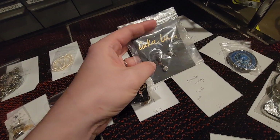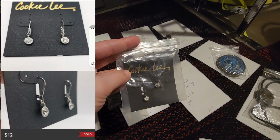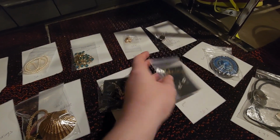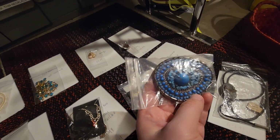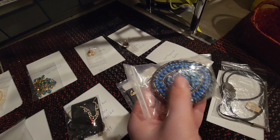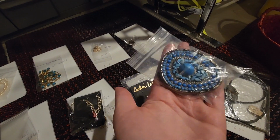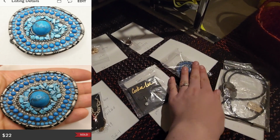This Cookie Lee new earring set sold for $12 on Poshmark, and I got this one in a new with tags Goodwill jewelry box. This one I also got from shop Goodwill, and I think I got this in that men's lot where I bought a bunch of hats and belt buckles, and I believe my cost of goods was around $4 for this one. It is all faux stones, faux turquoise, but very southwestern looking. Love selling belt buckles, and this statement belt buckle sold for $22 on Posh.